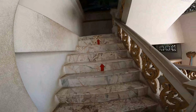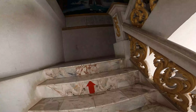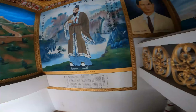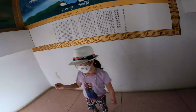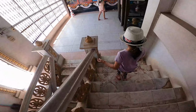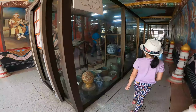Okay, let's check the first generation of the Chansri family. Look at that, Daddy. Oh, no more? It's closed, Mr. Chansri. Okay, there's no more. We have to go down, and then check over there. Turn left.